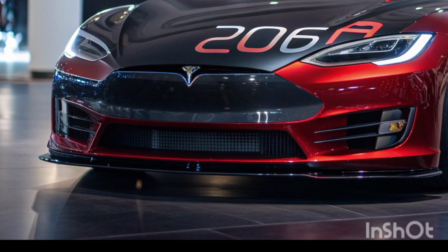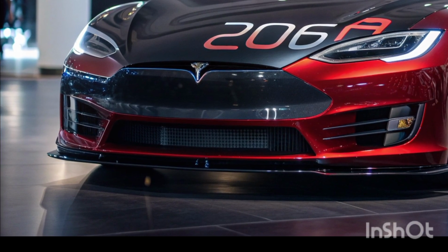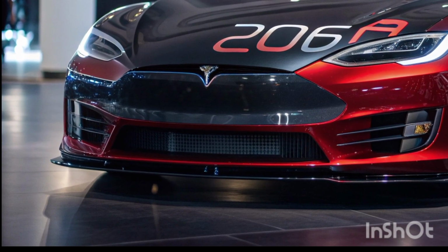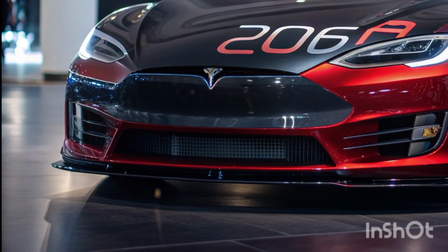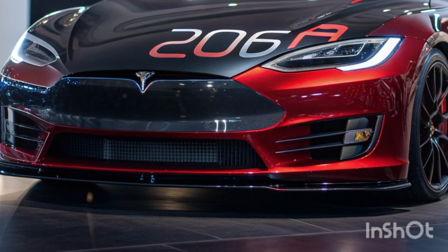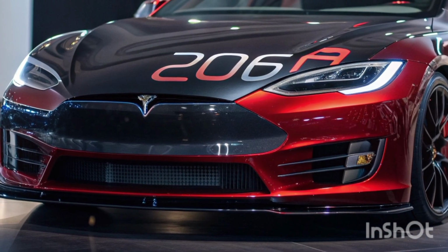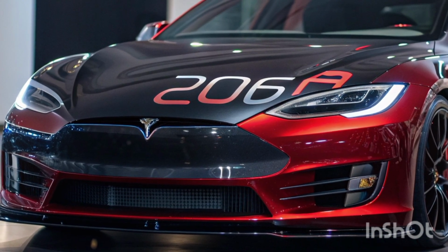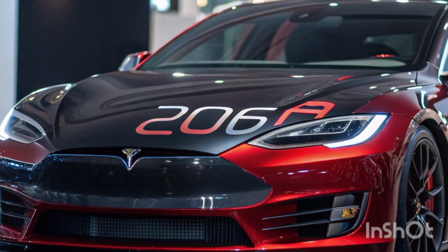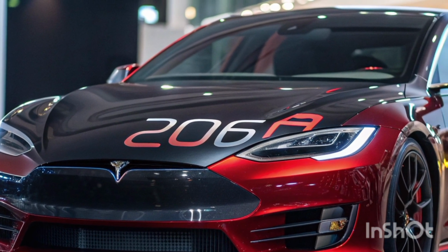Today we're diving deep into something that's turning heads in the EV community, the 2026 Tesla Model S Plaid unofficial concept by a machine. Now keep in mind, this isn't a Tesla release. It's an independent design and engineering vision, but it's grounded in real expectations and trends, so it gives us a strong hint of where Tesla might be going next with their flagship performance sedan. Let's jump into what makes this concept such a big deal.